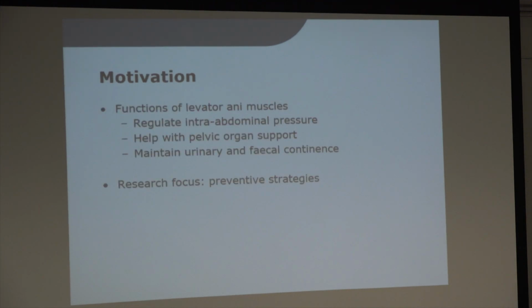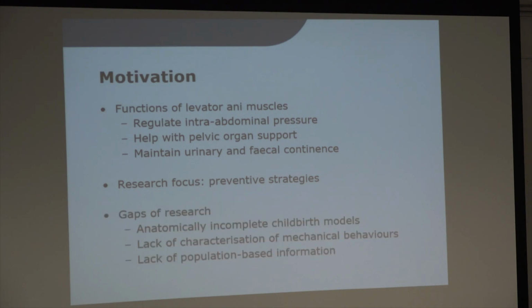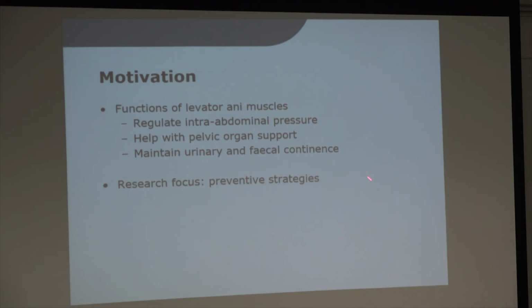To put the function of the levator ani muscle into more scientific and formal terms, they regulate intra-abdominal pressure, they help with pelvic organ support, and they maintain urinary and fecal continence. Pelvic floor disorders may cause discomfort and significantly reduce a woman's quality of life. Preventive strategies are currently the research focus because surgical correction is not always effective.